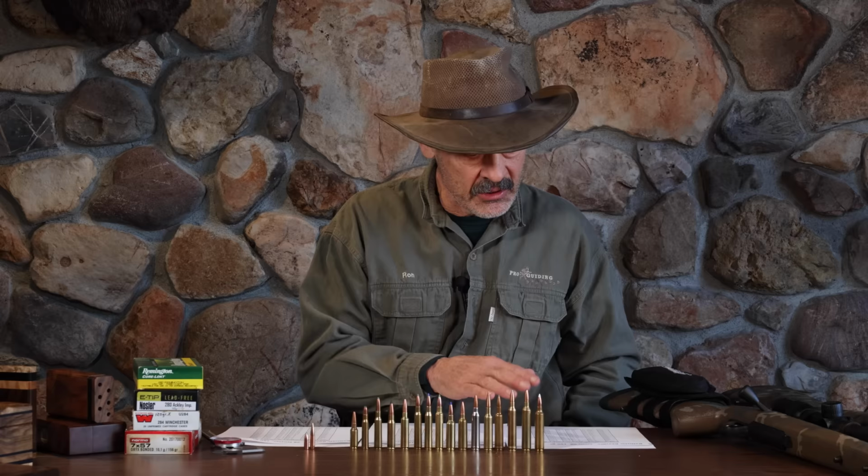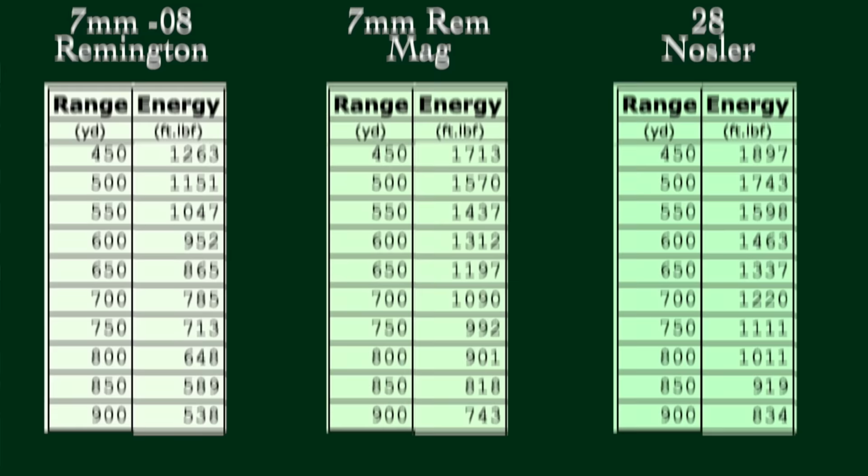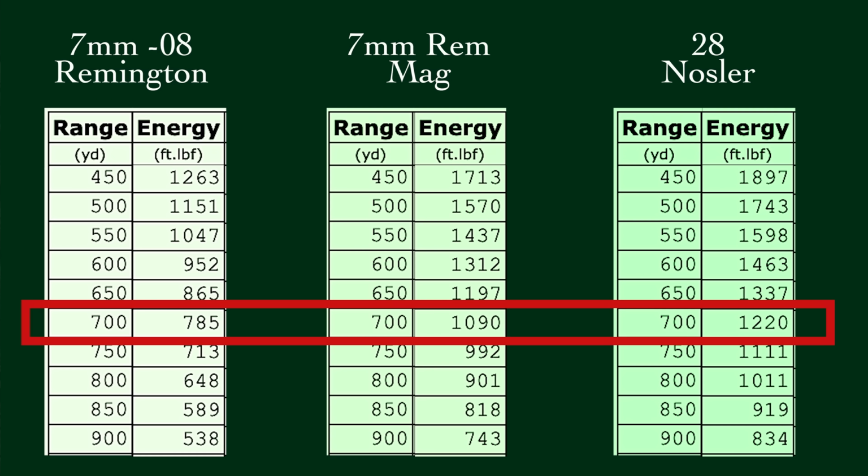So go on down those distances and look at the windage, the energy, and then you start to see some difference, especially in the energy. The 7 Rem Mag is carrying out to 700 yards, 1,000 foot-pounds of energy, whereas the little 7mm-08 is down to 785.